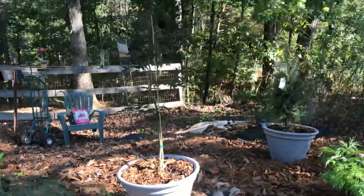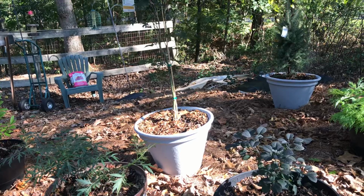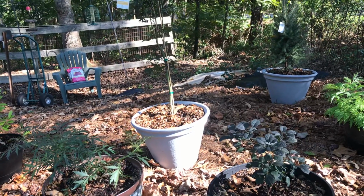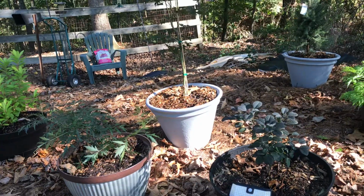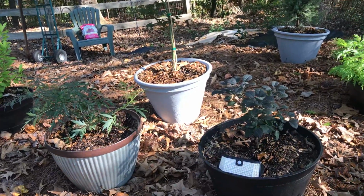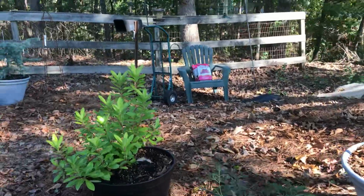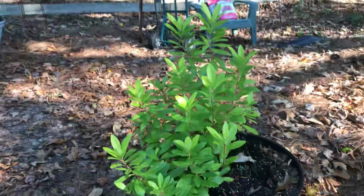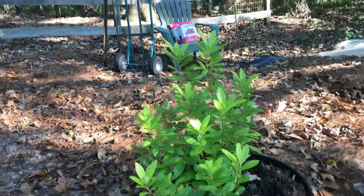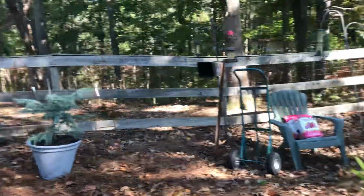But, you know, doing okay. My first Bloodgood Japanese maple is hanging in there in the pot. We've got to go back this week and re-mulch everything. I've got cedar chips. We just need to get it done. So that's a project. Of course, we're getting at the leaves. This is a Florida Alyssum. It seems to be doing okay so far. Again, pardon, I've got some cleanup I still need to do.